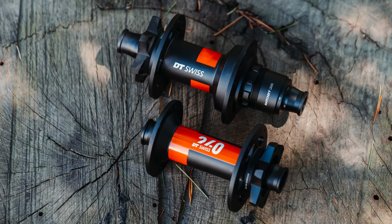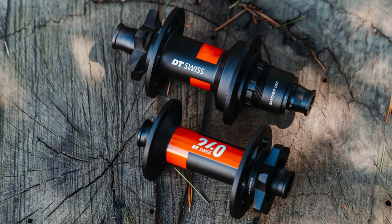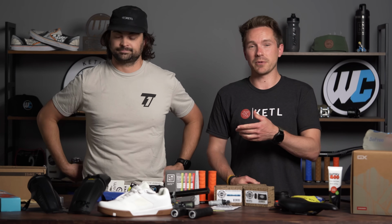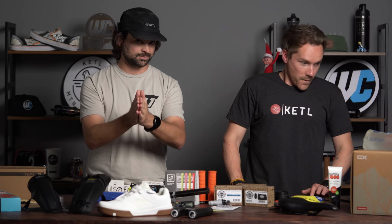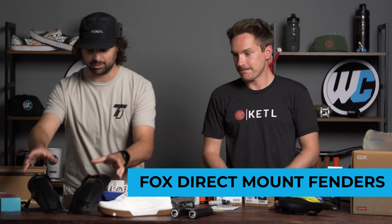A ton of bikes come with DT Swiss hubs and wheels because they're just an iconic brand for reliable, good, high quality hubs, spokes, rims, all of that. And yeah, that 54 tooth upgrade kit, if your bike has a DT hub, go research that and see if you need that, because it makes a huge difference in how your bike feels, with less lag before it engages. Slingshot engaged.